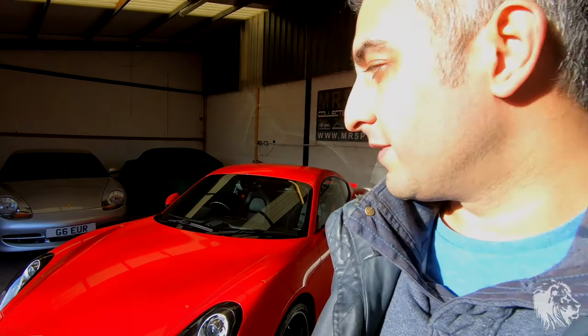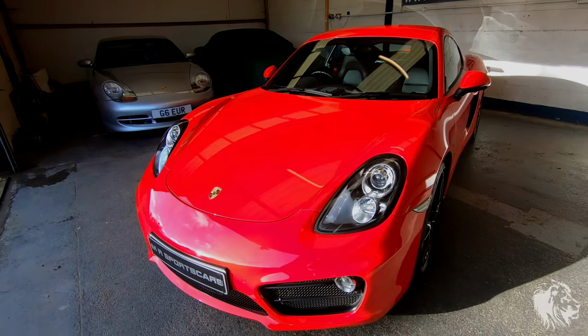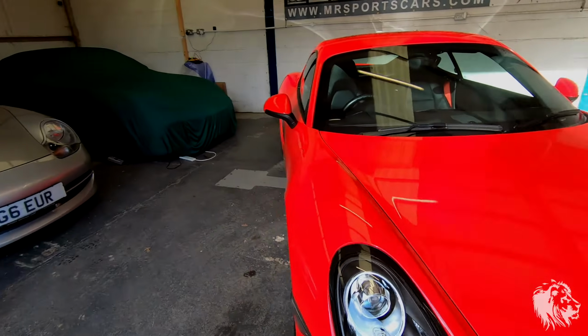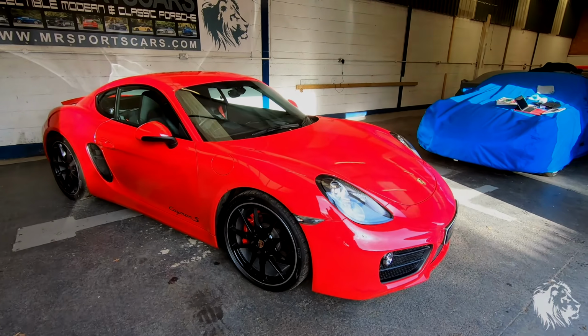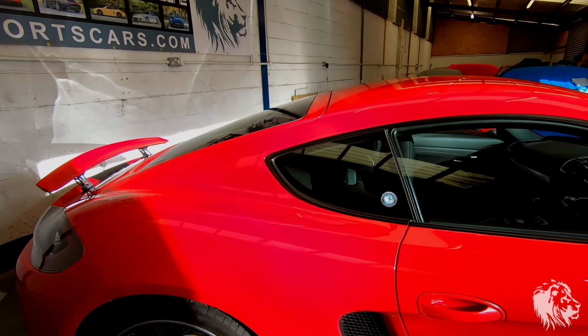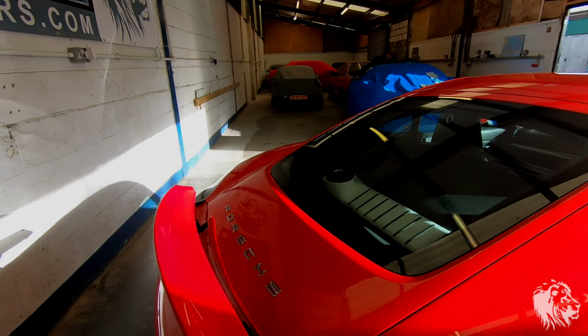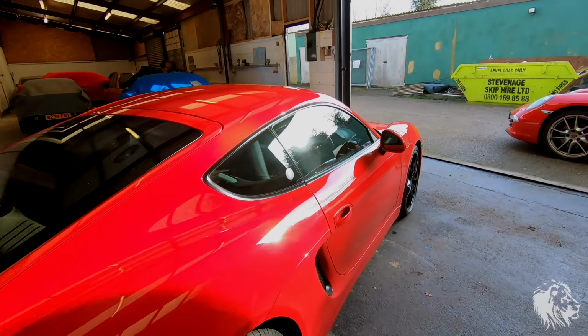And so what you might find is that the car's got the right spec, but the history might not be there, or the mileage is too high, or it's just simply too expensive with all the bits you want. So what you can do is buy a car which is 80 or 90% there, and then essentially change bits as you see fit.